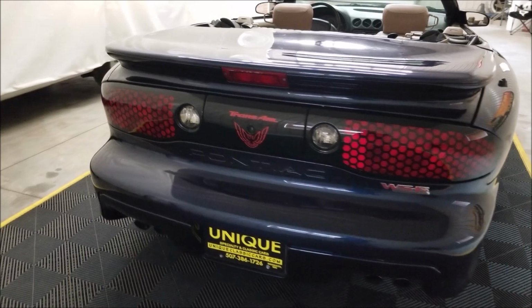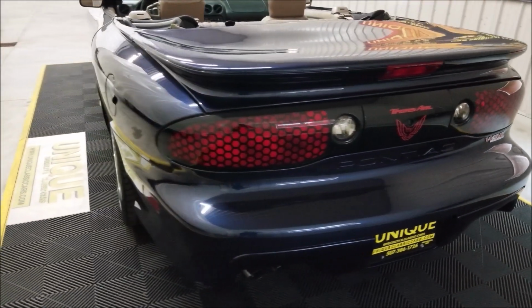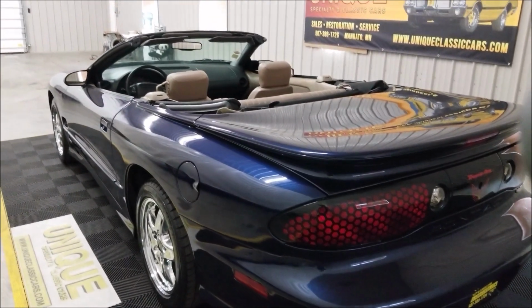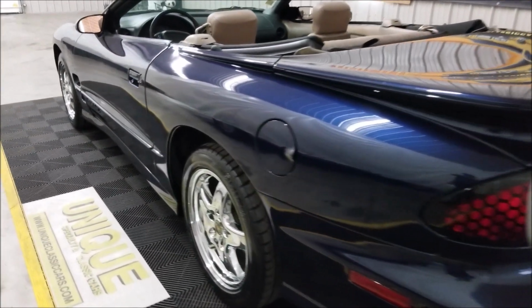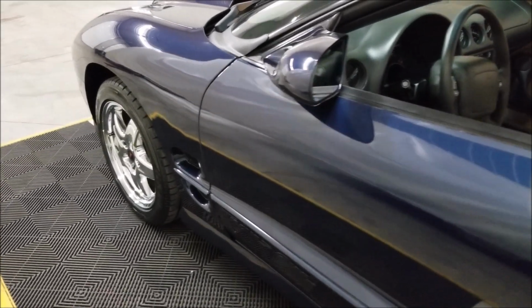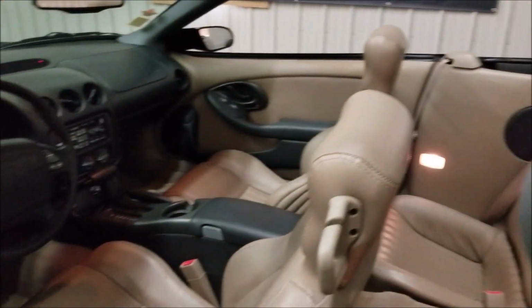Again, 1999 Pontiac Trans Am WS6, a little over 45,000 miles on it, in navy blue metallic, quite rare color. In the WS6 convertibles, 40 of these made. Again, clean Carfax, no sign of paint work, no accidents indicated on the Carfax, confirmed mileage, no red flags raised by the Carfax. Let's go ahead and check out the interior of this.